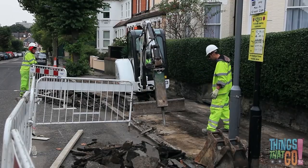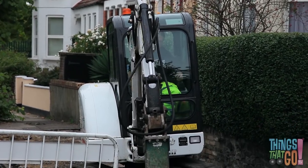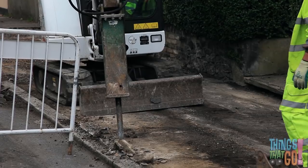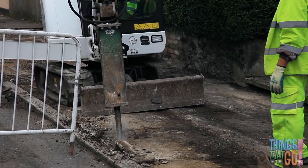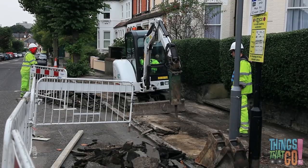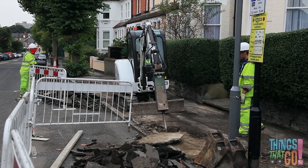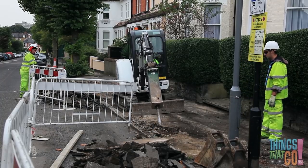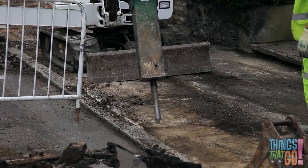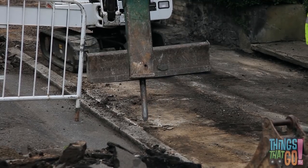They're breaking up the concrete so the workmen can build a new footpath. The breaker scratches, scrapes, and hammers away. Can you see the ground shake? Oh! The digger lifts up a large piece of concrete and pushes it to the side. The workman helps by showing the best place to hammer. Tap, tap, tap. The pavement gets broken into tiny pieces.